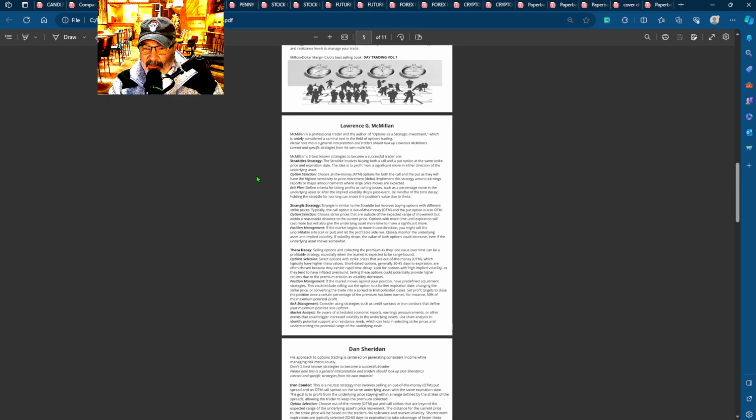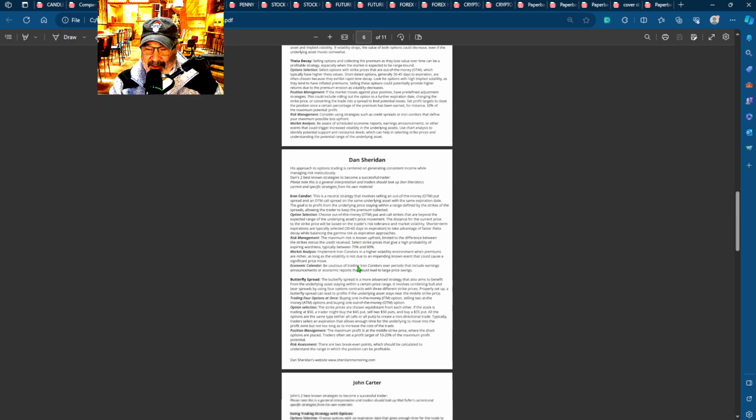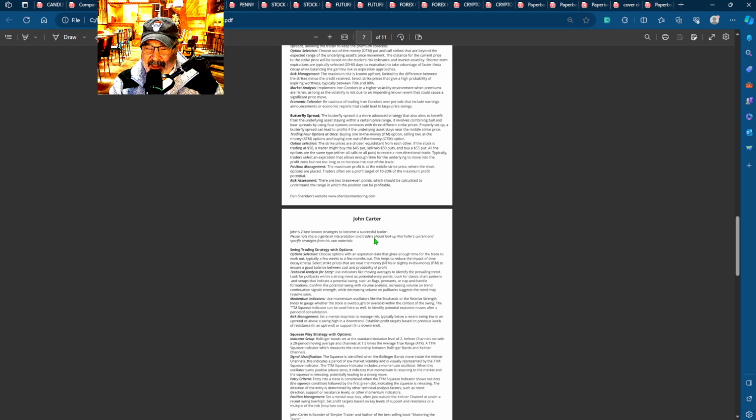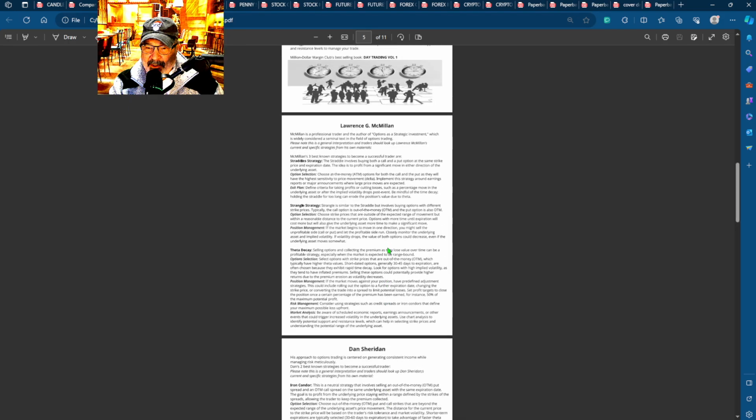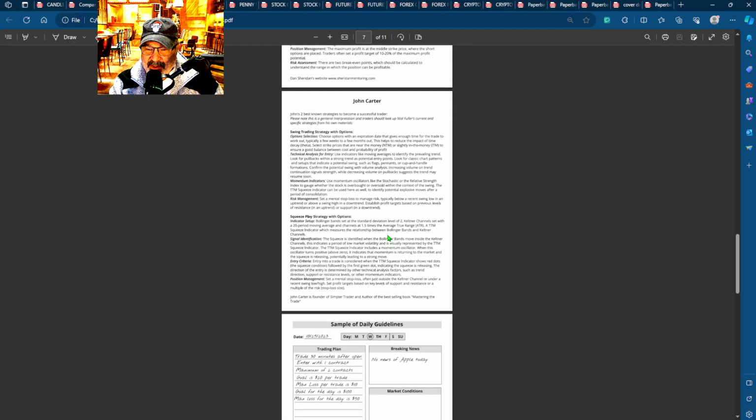And then these are some of the most famous traders out there, and their strategies are explained in detail. Some of them are old timers, but they're definitely viable strategies. So that's what's in the books.